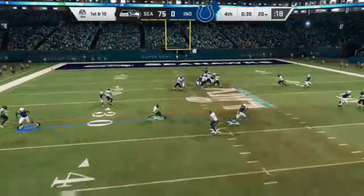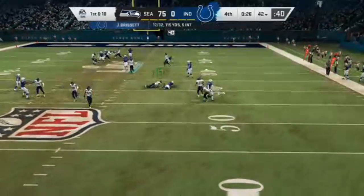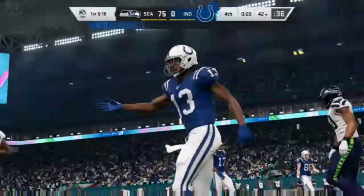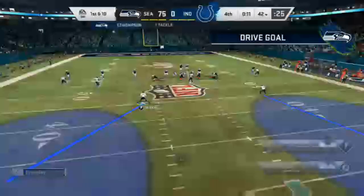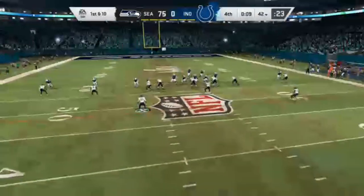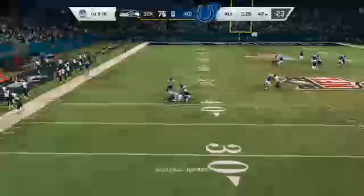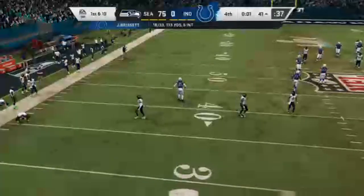Off the play fake. Here's Brissett. Oh, he's got a man wide open, complete. And they're going to get this beyond the 40 before he's taken down. A well-executed 22-yard gain. One play has him up past the 40 already, and another 1st and 10. To the right side to Eric Ebron. And they're well past midfield, just a yard or 2 shy of the 40.